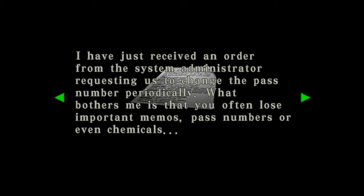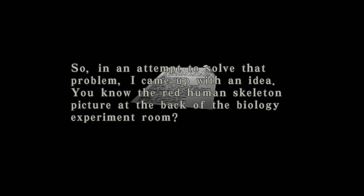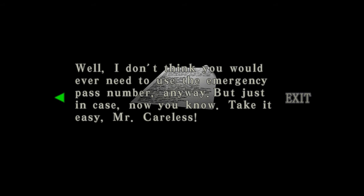I have just received an order from the system administrator requesting us to change the pass number periodically. What bothers me is that you often lose important memos, pass numbers, or even chemicals. So in an attempt to solve that problem, I came up with an idea. You know the red human skeleton picture at the back of the biology experiment room? I have decided to use the number signed on the picture as the pass number. You just happen to lose the memo, just look at the picture. Well, I don't think you would ever need to use the emergency pass number anyway. But just in case, now you know, take it easy, Mr.